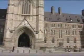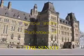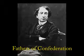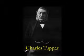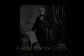On the east side of the Centre Block building is the Senate Chamber. In 1864, the Canadian founders of Confederation worked out a blueprint for our Constitution. To make sure that legislation received careful consideration, the founders were convinced that Canada's Parliament would need 2 houses. The Senate was to be, in the words of Canada's first Prime Minister, Sir John A. Macdonald, a place of sober second thought.